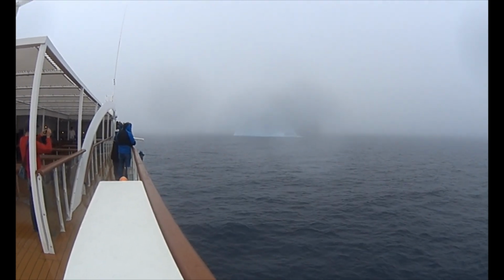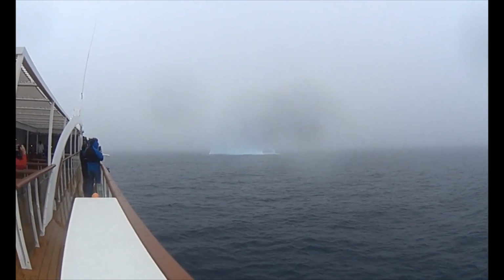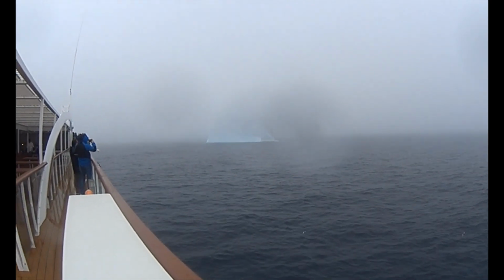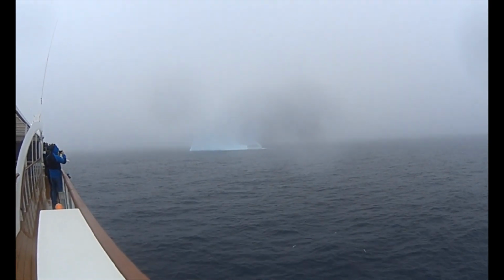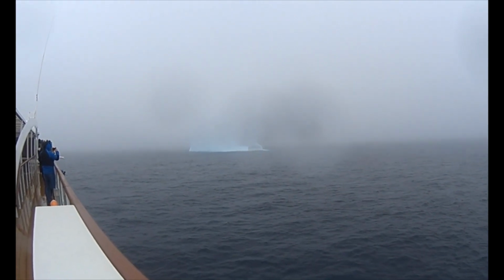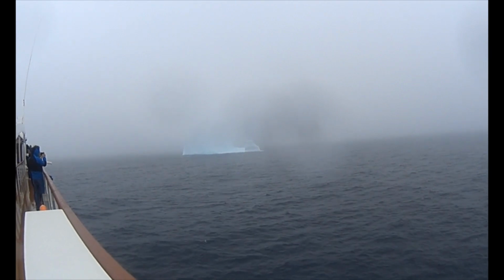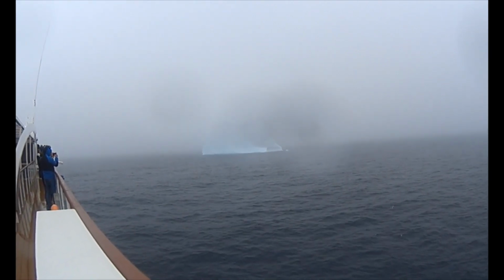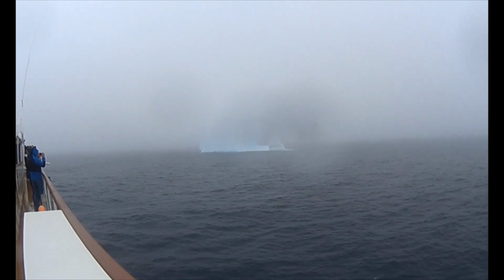And you can see the waves lapping at the foot of the iceberg. It's quite high too, actually. There's two sections to it. I'm just having a look now to see if we can see any wildlife on it.